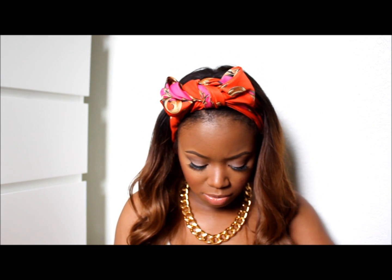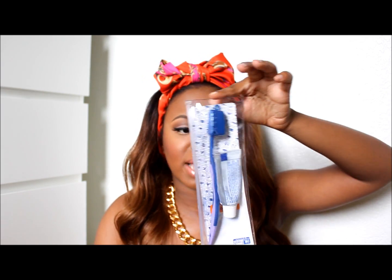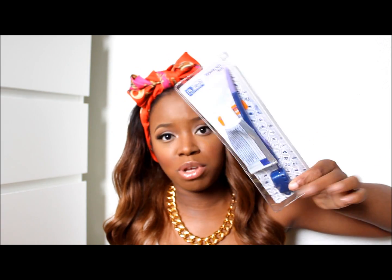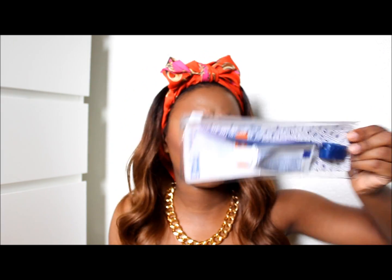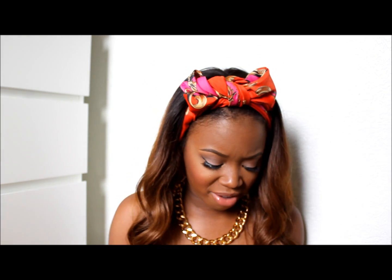What else? Toothbrush in here because I have Invisaligns and I have to brush my teeth after each meal before putting my Invisaligns on. So I have a little toothbrush thing. I got this from the Dollar Tree, I think. So I got that. Keep my breath fresh.